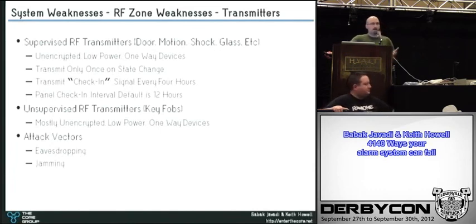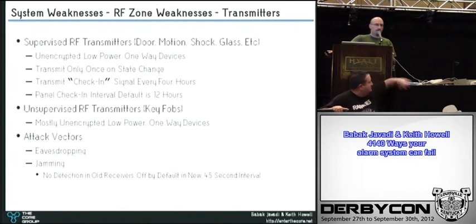Not only that, it's a very simple frequency to jam, and these receivers, the old ones, don't have jam detection at all. The new ones have jam detection, which is turned off by default, and when you turn it on, it only checks every 45 seconds for a jam condition. That means that even on a system that has enabled jamming detection, it only checks once every 45 seconds. So you still have a pretty darn good chance that you can jam a sensor successfully, at least long enough to open the door, close it, etc.